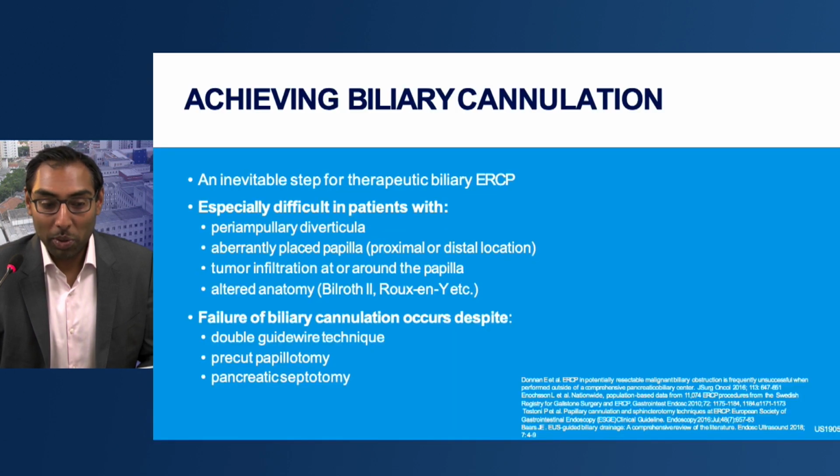However, there are challenges with ERCP, and certainly achieving biliary cannulation can be one of them. It's really one of the inevitable steps for therapeutic biliary ERCP, and it can be especially challenging in patients with a periampullary diverticulum, an aberrantly placed papilla, where there's tumor infiltration around the papilla, or in cases where there's altered anatomy, such as a Billroth 2 or a Roux-en-Y gastric bypass. And failure of biliary cannulation can still occur despite the use of a double guide wire technique, the pre-cut papillotomy, and even the pancreatic septotomy.